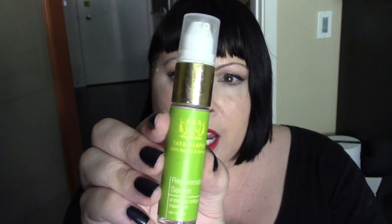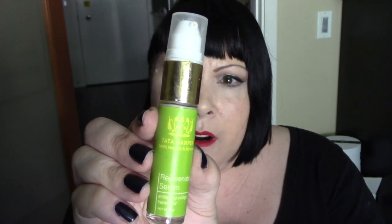Next is a Tata Harper Rejuvenating Serum. This is nice. I don't know that I would repurchase this by itself. It came as a part of one of those packages. There are other serums that I'm using that I'm enjoying. Next is a Cargo Picture Perfect Lip Primer. This was fine. I don't really know that it made things stay on longer. I like the Too Faced one better. If I ever need something to really stay on my lips, I'll use that.